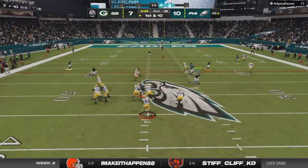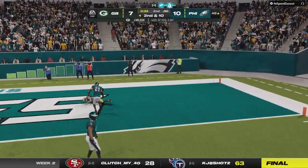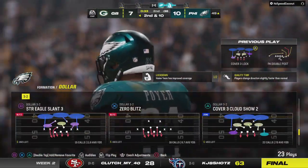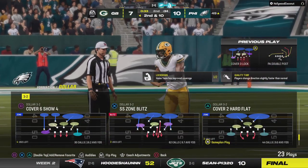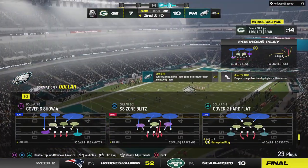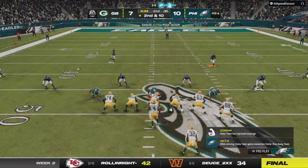They'll come out throwing here to start the drive. Looking deep here for Dobbs. And that's going to be incomplete. That incompletion certainly slows things down a little bit and brings up a very important call for second and long. Run and try and get some yardage and make it third manageable? Or challenge the coverage again, hoping for a bigger game?